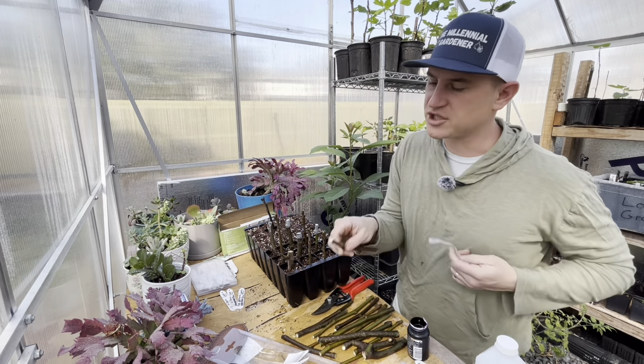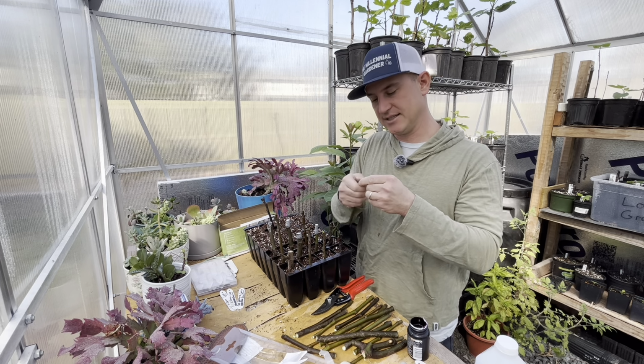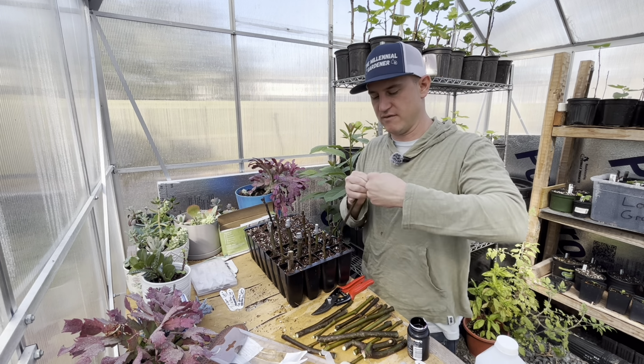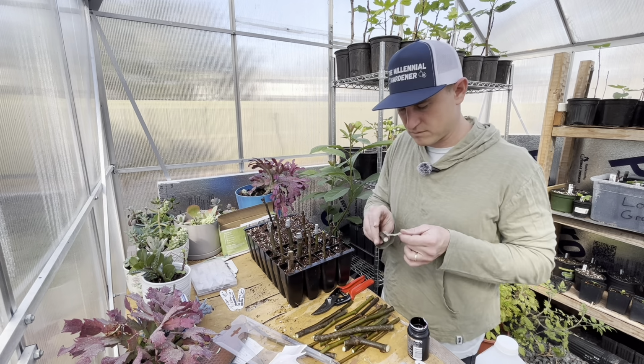Parafilm on top. That just keeps in the moisture. This parafilm is way better than grafting tape because this parafilm stretches and decays as the plant grows, and it decays as it's exposed to UV rays. So once it roots, you can just keep it on there and eventually it breaks down on its own. It is very user-friendly.